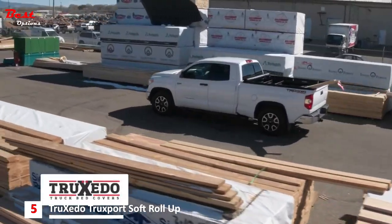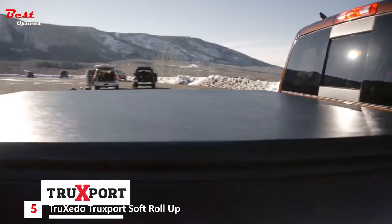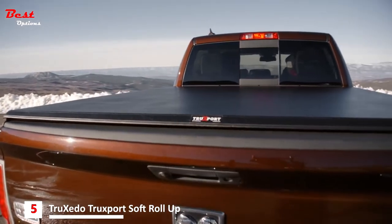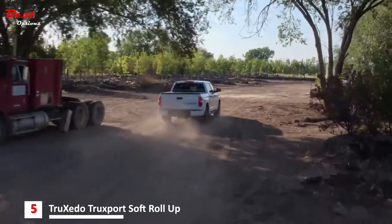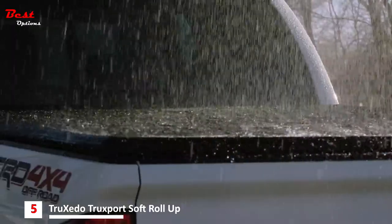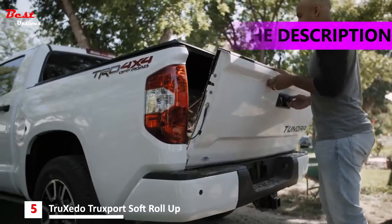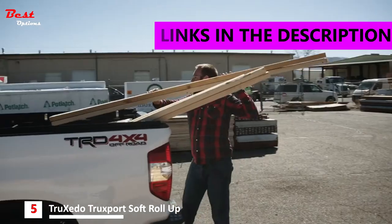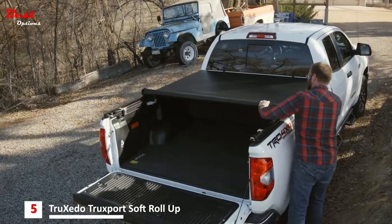When you need the utility of a premium soft roll-up truck bed cover without the premium price tag, Truxport by TruXedo has you covered. Our most affordable soft roll-up truck bed cover protects your cargo from the worst Mother Nature has to offer. The Truxport is there when you need it, and out of the way when you don't. When you need full access to your truck bed, it rolls up and stores at the front.